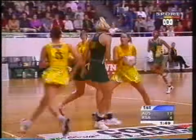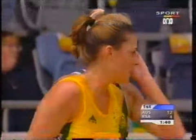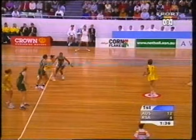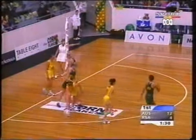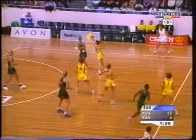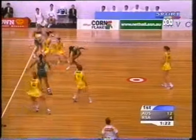Southby, Sanders. And McMahon. Southby for her 7th. Starting to build it now. Australia with just 17 attempts at goal in this first quarter today. That's just over 1 a minute. It's a very slow scoring rate, really struggling to get the ball cleanly through the court against South Africa. So they wouldn't have been expecting to be held to this low score early on.